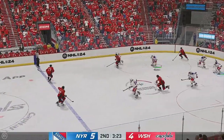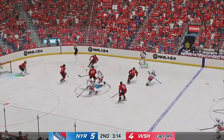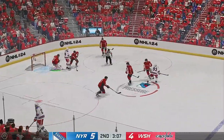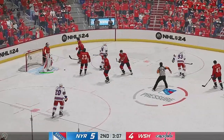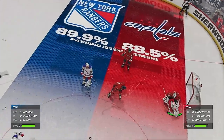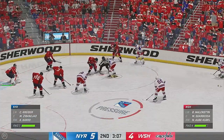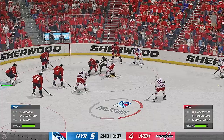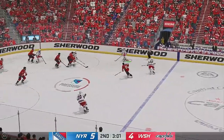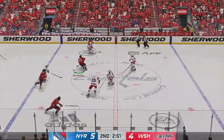Battle along the boards. The Rangers move the puck in the defensive zone. Quick pass to Sabinajad. Big time save. Oh, he is looking good in there tonight. They've been bringing the heat offensively all night long, and they continue to lead here late in this middle frame. Scarpuzzi's won a big draw on their own end, and not much on that one. Puck scooped up by Jensen.